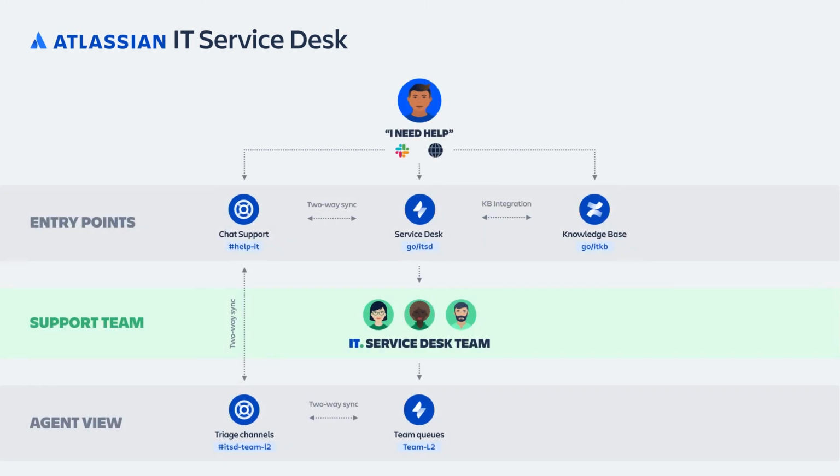So this is what the complete solution looks like. As discussed, we have a single entry point for help seekers in Slack and Jira Service Management to ask a question that gets routed to the appropriate team. It couldn't be easier or more consistent. It's not only infinitely easier to get help, it's also much easier for the teams providing support, as everything is tracked and synchronized, and tickets can be easily moved between team queues within just a few clicks.